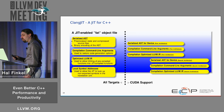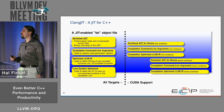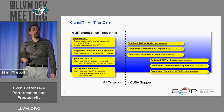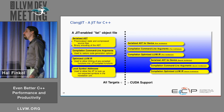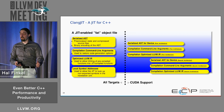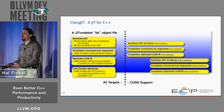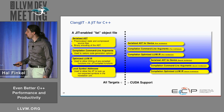I'm not going to go into too much detail on the right-hand side of this diagram, but I will point out that the implementation also has support for Clang's CUDA implementation. So this allows you to dynamically specialize not only code that runs on CPU, but also for NVIDIA GPUs that are targeted by Clang's CUDA implementation; you can dynamically generate CUDA kernels.